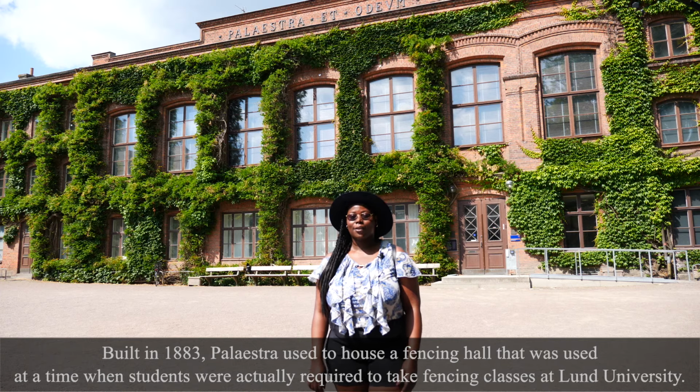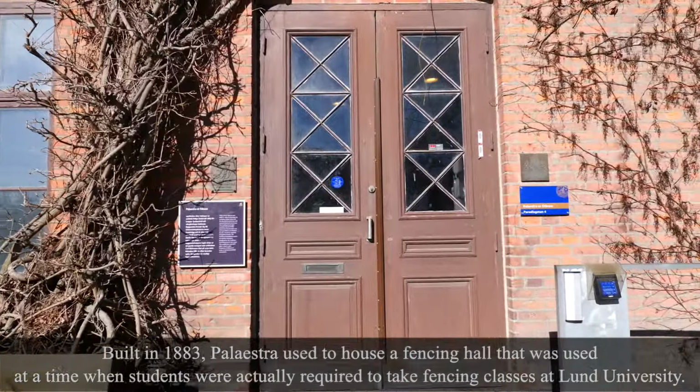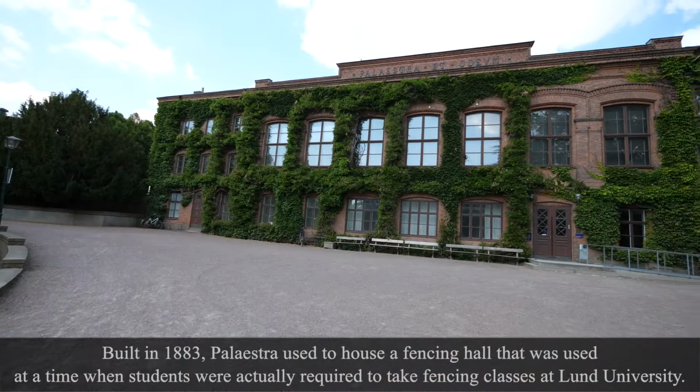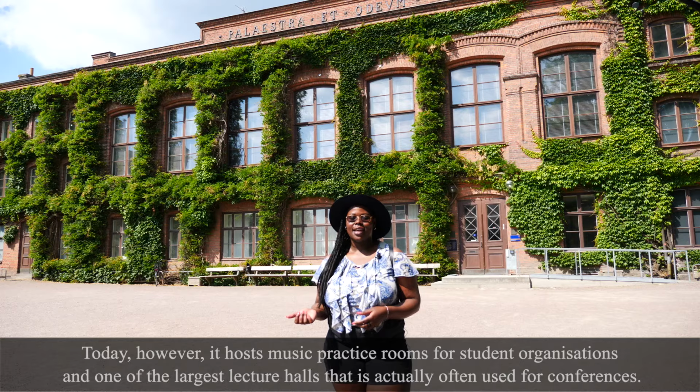Built in 1883, Palestra used to house a fencing hall that was used at a time when students were actually required to take fencing classes at Lund University. Today, however, it hosts music practice rooms for student organizations and one of the largest lecture halls that is often used for conferences.